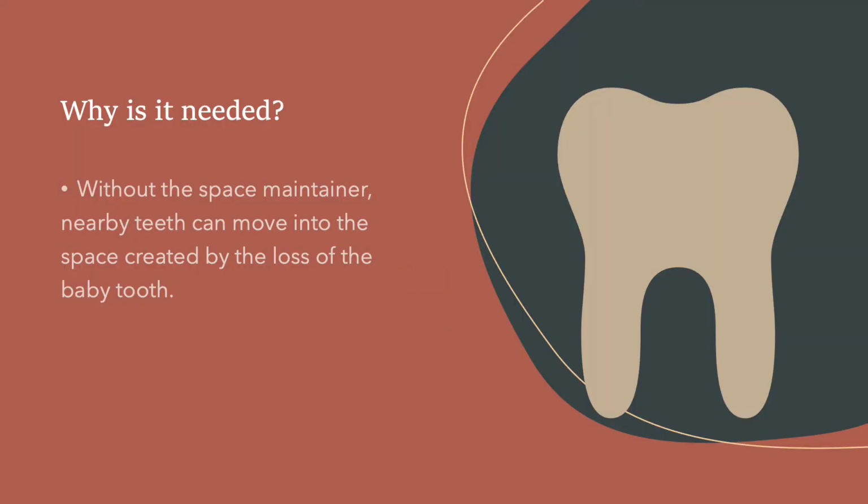Now, why is it needed? Again, as I mentioned, the body has a tendency of closing up the space, so the adjacent teeth will move into that space and close it. If that space is closed, the permanent teeth that had to erupt in that area will not get enough space, and will erupt otherwise. It will cause crowding, it will cause malalignment, it will erupt in some other position, so it will be difficult later.